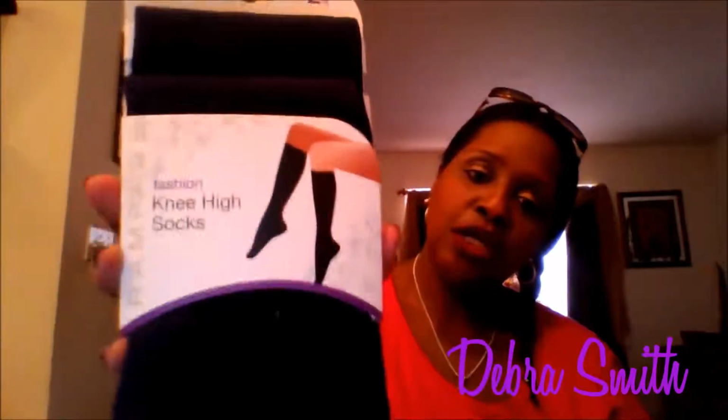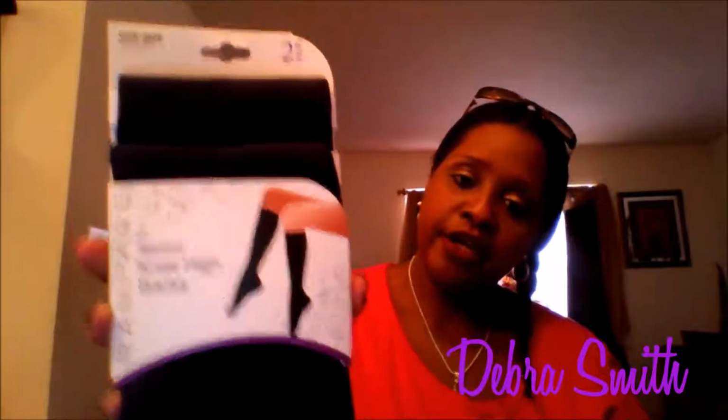And they had these socks reduced from $4.99 to $1.99. So I picked these up. These are the fashion knee-high socks, and this is in navy blue. And it's two pair in here. So I picked those up.